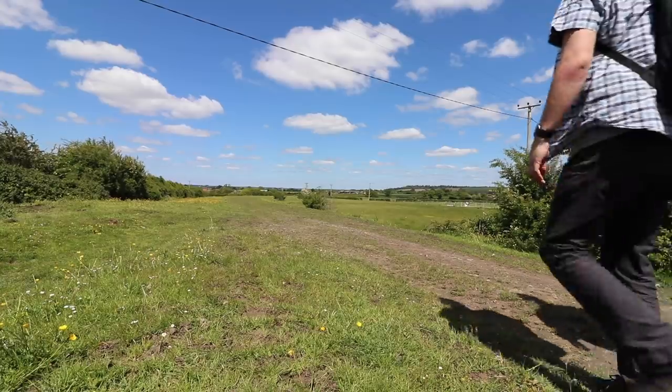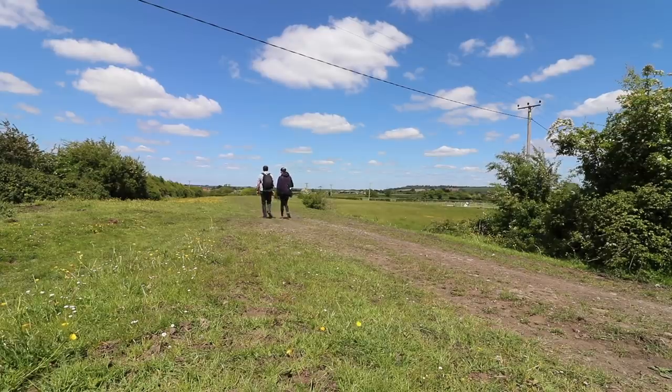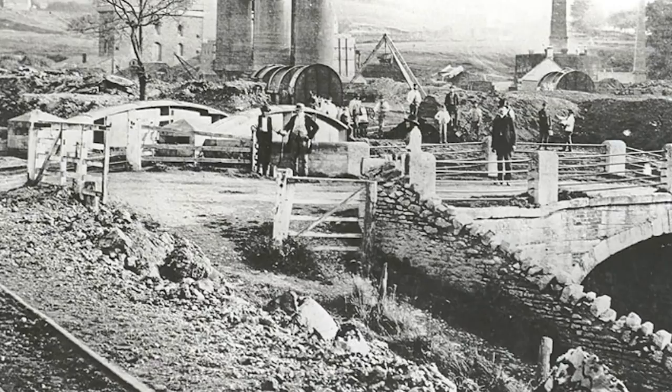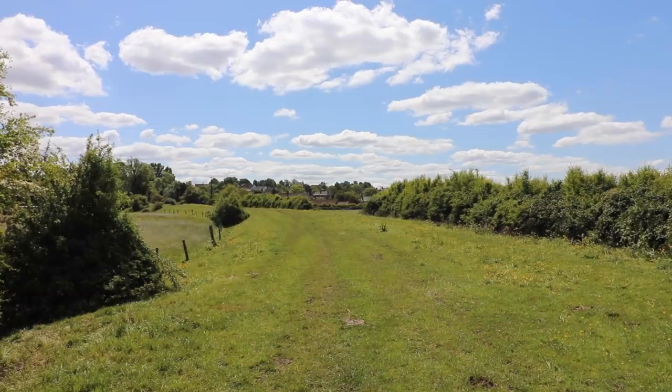You join us very close to Seend, and in front of us is an embankment that used to house the Seend Ironworks tramway, built in 1857. A year later they built Seend Station, probably in this location, to serve the ironworks, because it was quite productive for a period of time, and they found a great bit of ironstone they could smelt and ship around the country.